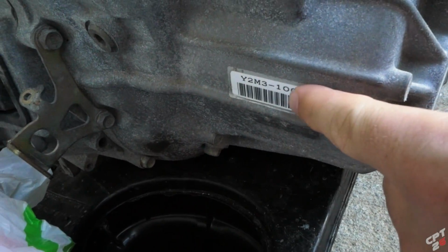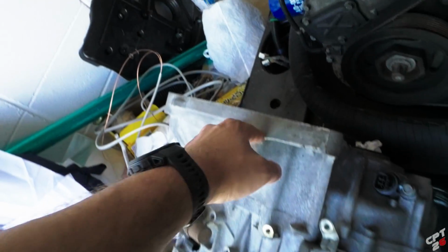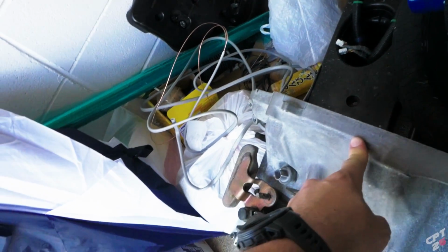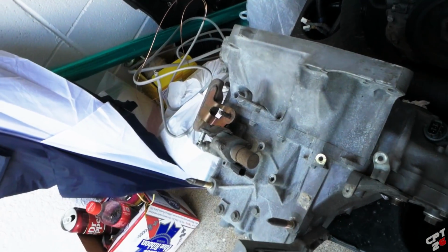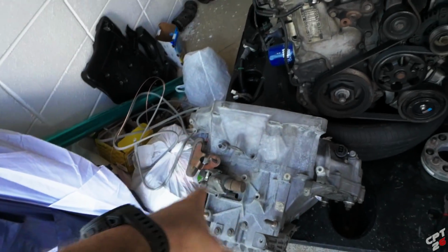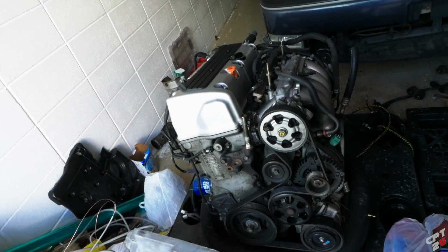There's a serial number right here, and we see Yankee 2 Mike 3, and I looked that up online and I found a Honda transmission guide, and according to that guide it said this is a 6-speed with an LSD out of a DC5 Integra Type R, which is really sweet if that's the case, because I was thinking EP3 5-speed, but now it's an Integra Type R 6-speed from a DC5. I was like, no way. So we could have an Integra Type R 6-speed transmission on the K24A that's going into the MR2 Spider.